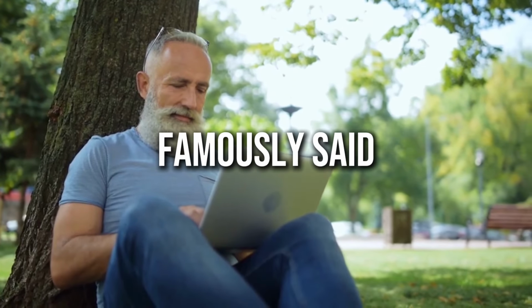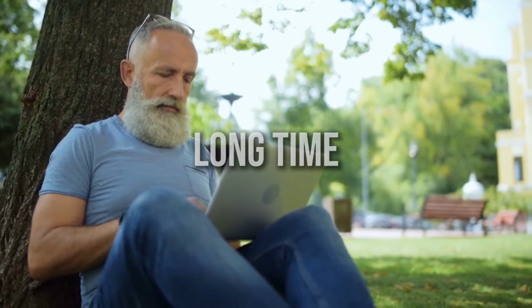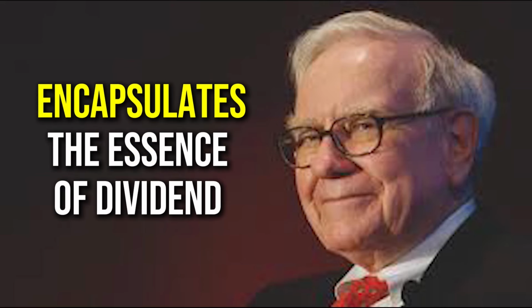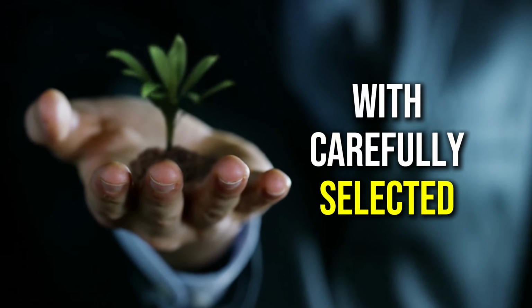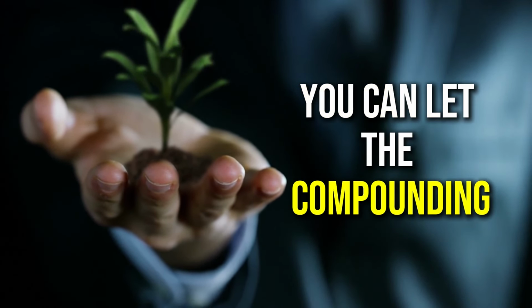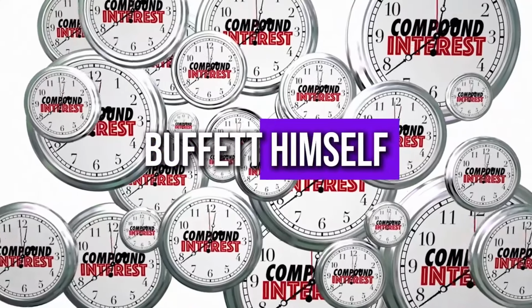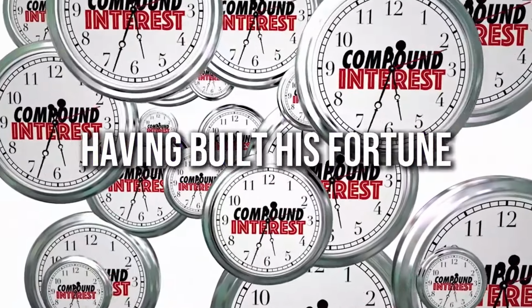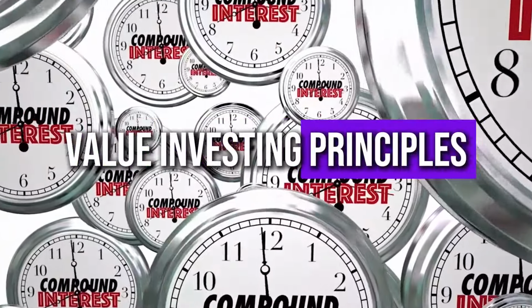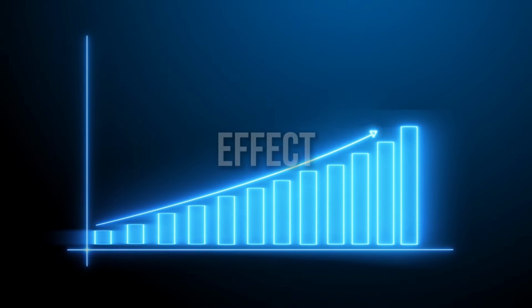As Warren Buffett famously said, "Someone's sitting in the shade today because someone planted a tree a long time ago." This quote perfectly encapsulates the essence of dividend investing. By planting the seeds of your portfolio with carefully selected dividend stocks, you can let the compounding effects work their magic, gradually building wealth for your future. Buffett himself is a firm believer in the power of compounding and dividend investing, having built his fortune through disciplined value investing principles.